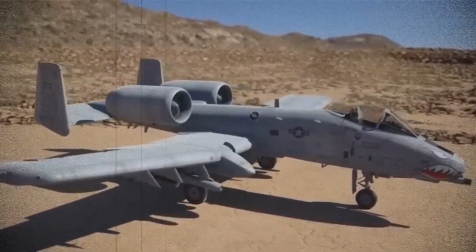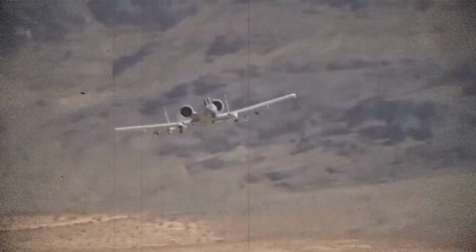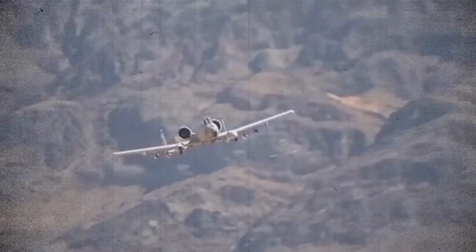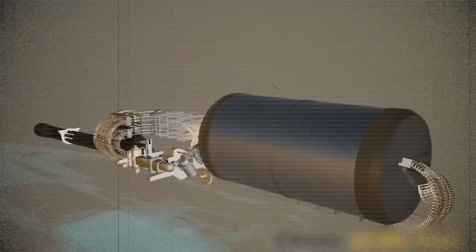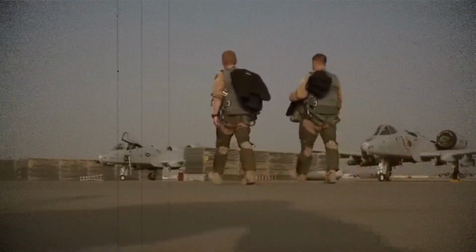The Blacksnake A-11 Super Warthog has redefined the future of CAS, blending legacy with the cutting edge. It's not just a weapon, it's a battlefield force. The world has been shocked, and Russia is on edge.